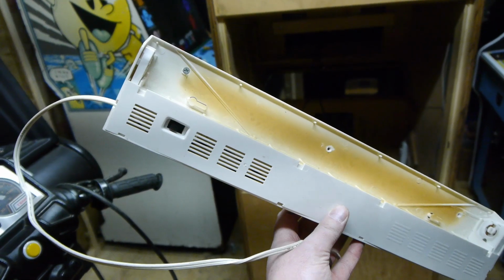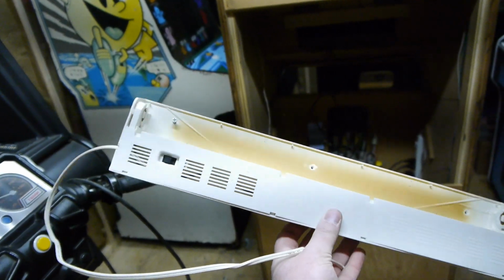Like I was saying, the fixture looks pretty shot. I put this new bulb in it just to test it, but I'm not getting anything out of it. So I have a replacement. I'm not going to waste any more time on it. I'm just going to put it in.